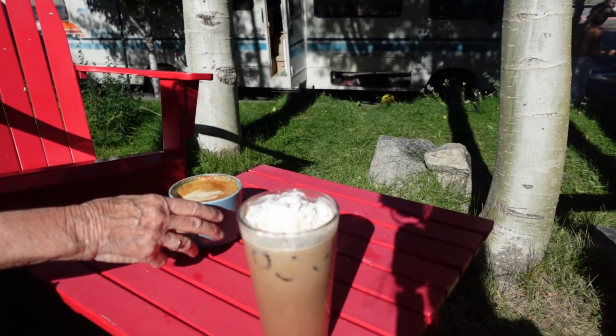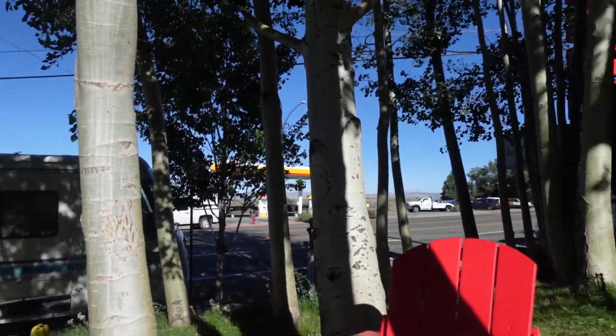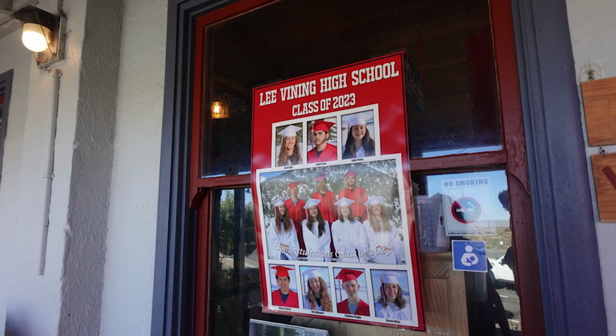They had really surprisingly good coffee, so we sat outside in their back garden in the sunshine and had a little refresher. I also thought it was really cute on the front door to this coffee shop, there was a big poster of the graduating high school class that year, and I think there were only about 8 or 9 students in the entire class, and they're all pictured and named on this cute little poster. And then when we went inside the coffee shop, it turned out that the girl serving us was actually one of the graduates, I'm pretty sure. So it was just a really, really small town.